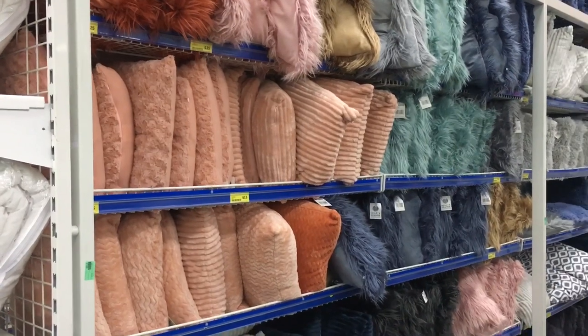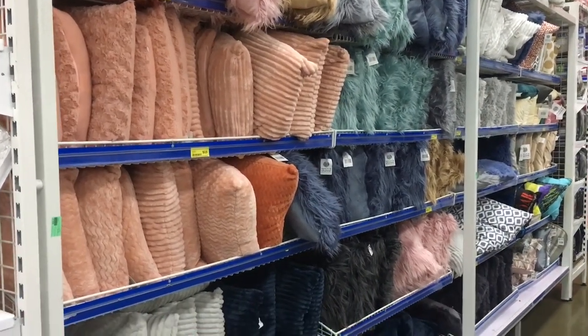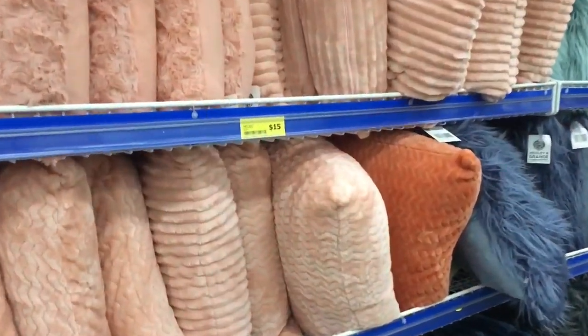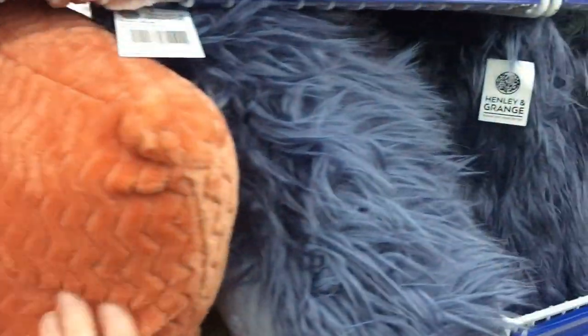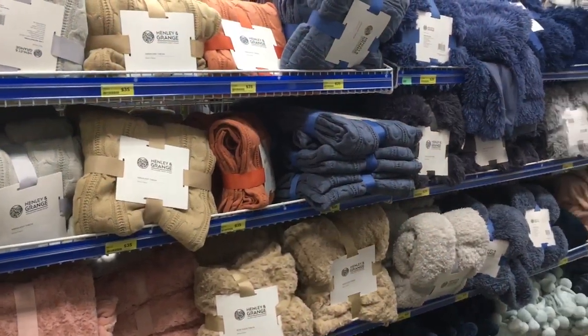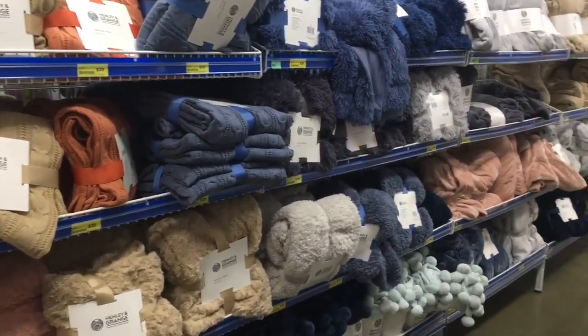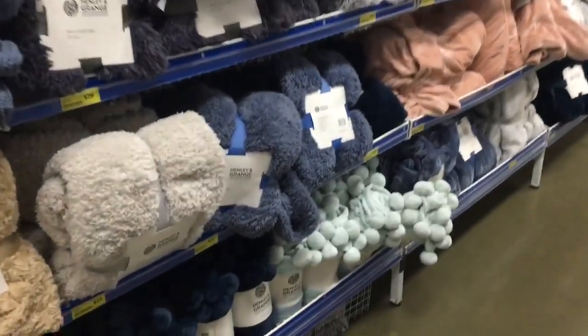Our homewares section they have is again chock-a-block full of the softest pillows and throw rugs and little blankets. So if you're looking for home decor, this would be the place for you. I just wanted to touch and feel everything. It was so soft. Yeah, so the wide range of throw blankets and other little things for the bed.